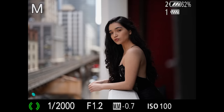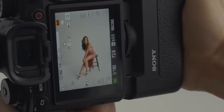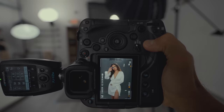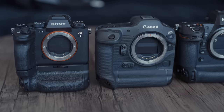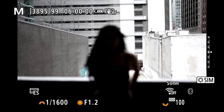Comparing the best of the best from Sony, Canon, and Nikon. I've been shooting with the Sony A1 since launch, the R3 since launch, and the Z9 for 2 months now. And I'm going to be comparing them in this video, all of them with a 50 millimeter 1.2 all native to their camera body. These cameras are equipped with the most advanced tech from each brand.